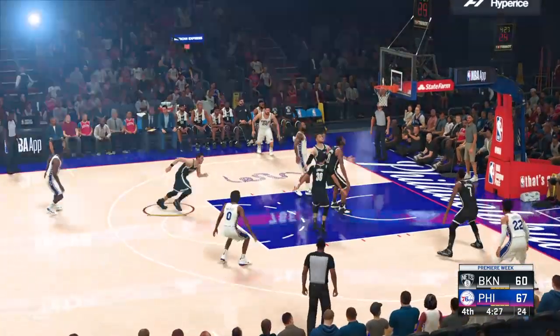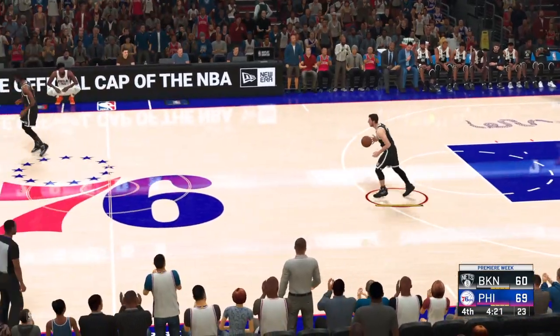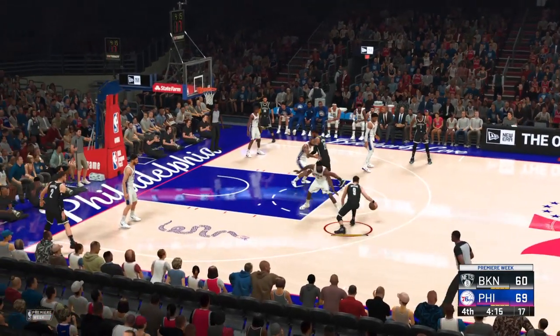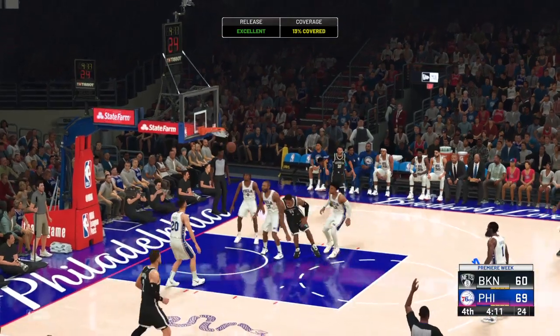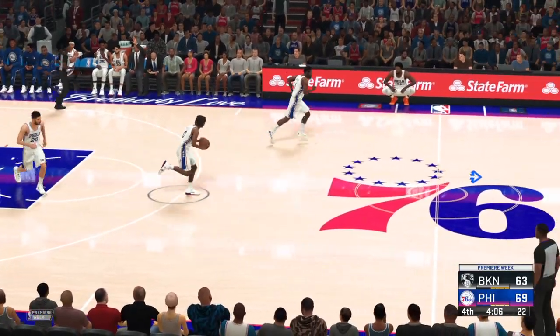The floater, and finished off by Tucker inside. Most of the time we see P.J. Tucker knocking down threes, but this time he shows you the floater. Dragic against Harden. From deep, and Dragic good for three. We're in the final quarter play here, 3 minutes in.